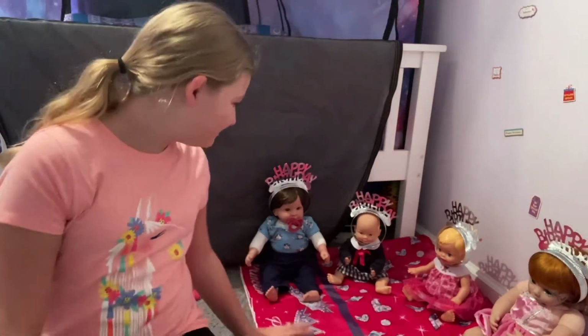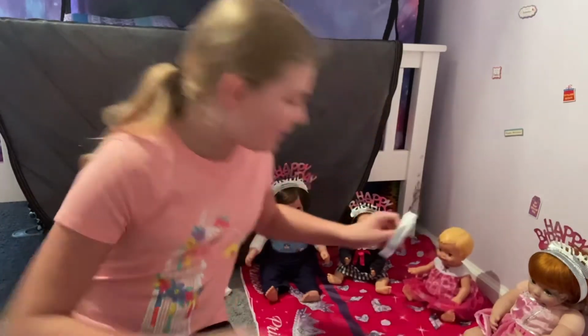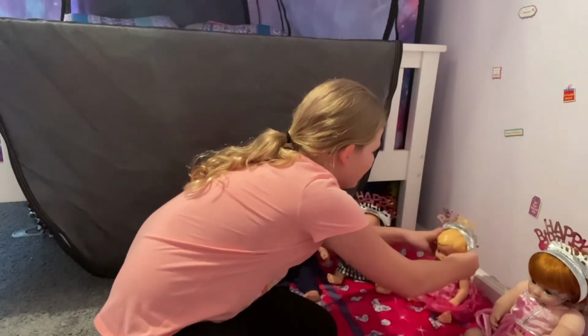See? There's Harper over here. Whoa, Harper. Your headband's kind of falling off here. Let me fix it for you, Harper. For you, baby.